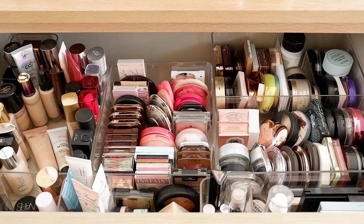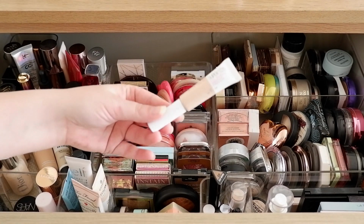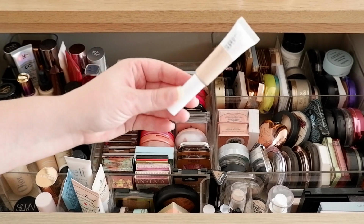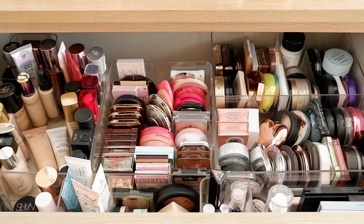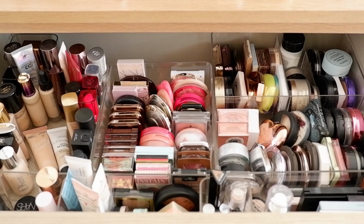And I need a concealer to put in my Shop My Stash as well. And I tried this one. This is also new by Maybelline. This is the Super Stay Full Coverage Under Eye Concealer. I bought it together with the foundation because it was buy one, get one free. Yeah, I'm going to try this one out. And I'm not sure if I'm going to like it. I only used these two products once so far.